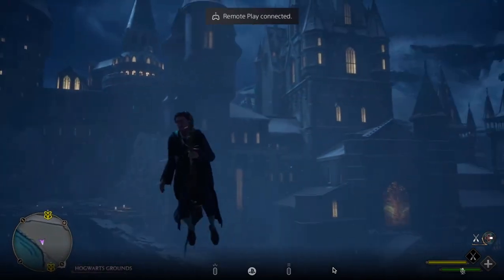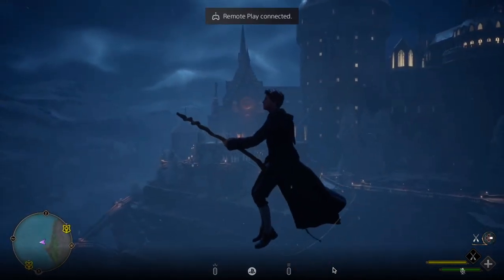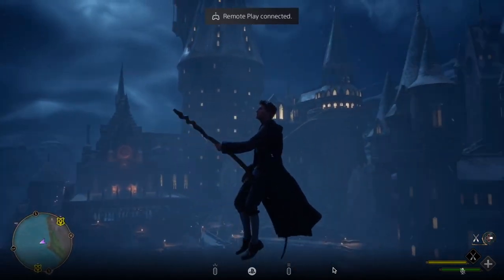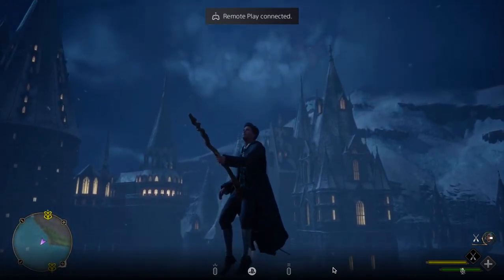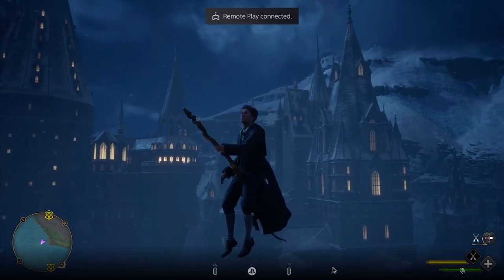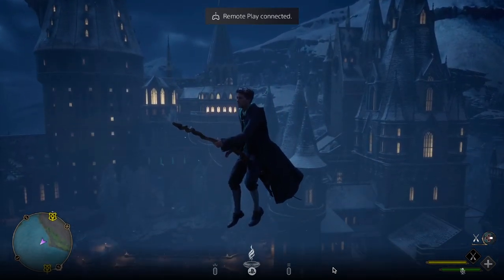With the weather right now and the lighting, it does really look like that opening shot from the Sorcerer's Stone movie, which is kind of cool. So I'm doing my best to move my camera, but it's really not liking me while I'm on this broom. So that is all for this video, I think.